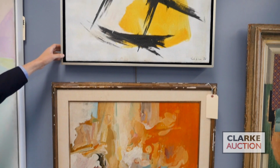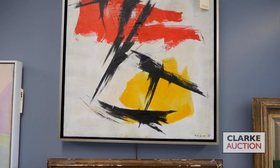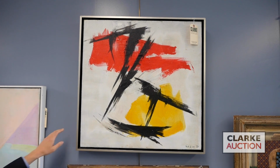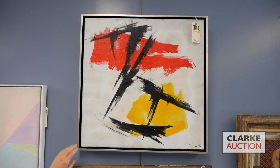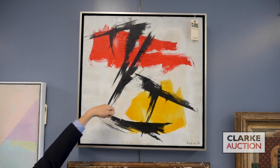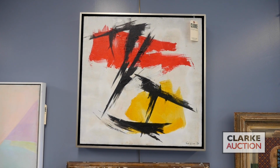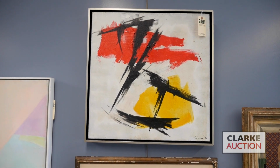Above it, in a similar vein, we have this work by Charles Green Shaw titled Isan from 1960. Another nice New York abstract expressionist painting, very gestural here, reminiscent of Klein in a lot of respects. This piece is coming from a Long Island collection. It's being sold with a $2,000 to $3,000 estimate.